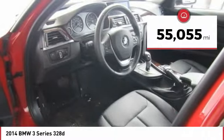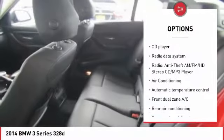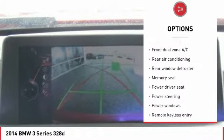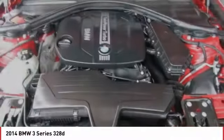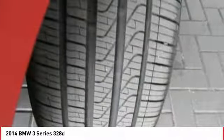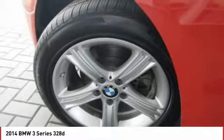Here are some of this vehicle's great options: power passenger seat, traction control, dual airbags, leather-wrapped steering wheel, air conditioning, power steering, 4-wheel disc brakes, universal garage door opener, fog lights, power windows. Take this vehicle for a spin and see why so many shoppers are now proud owners.